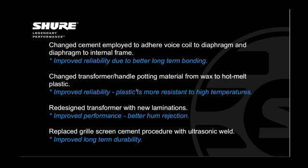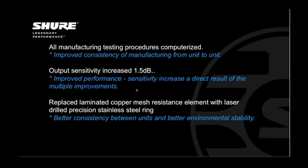We redesigned the transformer with better hum rejection. We replaced the cement that we used to use on the grill with an ultrasonic weld, again, more reliability. All the manufacturing test procedures are computerized. It's improved consistency from unit to unit. Doing all these things actually increased the output sensitivity by 1.5 dB. Didn't change the magnet, just doing all those things actually made it a hotter output level.